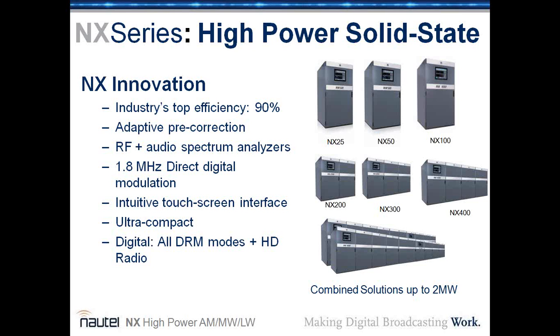The transmitter includes a lot of interesting test equipment right in the AUI, including RF and audio spectrum analyzers, as well as a network analyzer that allows you to see the status of your transmission system, the antenna system, and the performance on a Smith chart of your entire feed line, matching system and antenna. It features very high sampling rate digital modulation. This makes it possible to have a very broad modulator bandwidth, which in turn makes it possible for you to handle the highest bandwidth digital data systems. It features an intuitive touchscreen interface. It's ultra compact, and it supports all DRM modes plus all HD Radio modes.